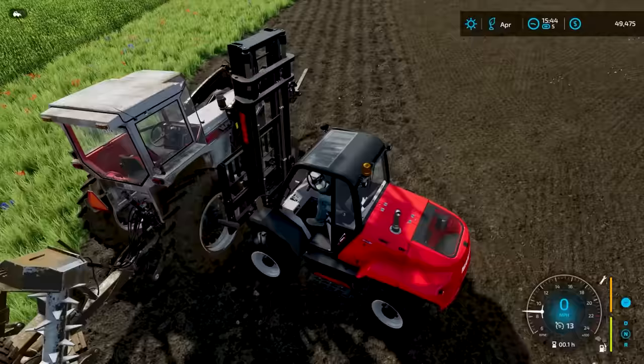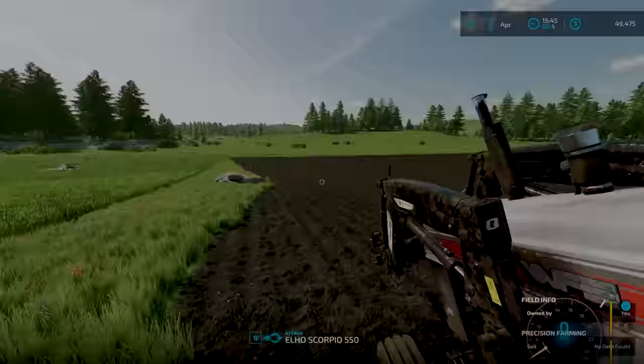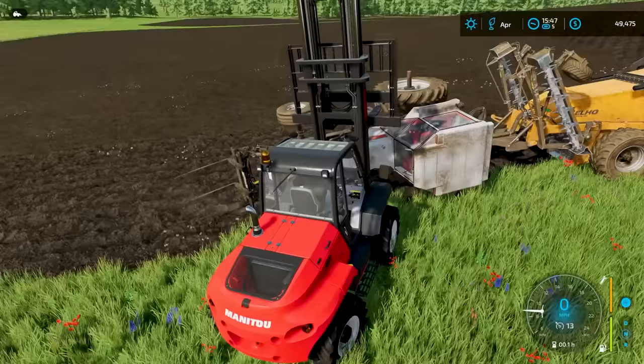Field boss. Ooh, it can almost, I bet. Let's see. Almost can handle the field boss. That's not what we meant to do. It can almost lift it. That's pretty cool. This is a pretty good machine. Let's see if we can fix this though. Oh, too soon. There we go.